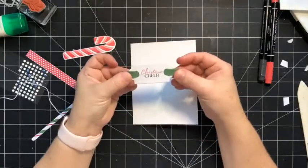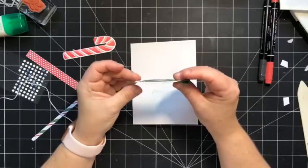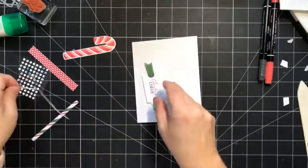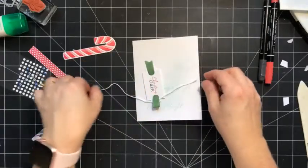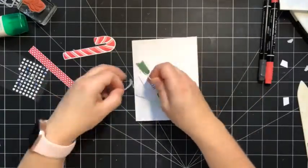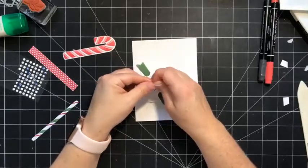Okay, so I've taken a piece of Garden Green ribbon and folded it in half and then fed it through. And then I'm going to take some white twine and wrap this around and tie a bow.